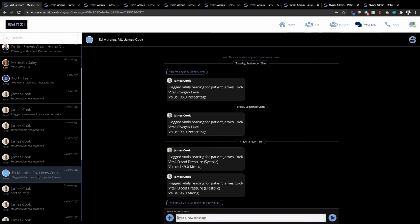team, as you could see here from a couple weeks ago when this patient did take the reading, I will get a push notification to my device saying there's a flagged vitals reading. It's not going to display any PHI information directly on my phone or my tablet. I will just click on that notification on my device. It's going to take me right to the secure messaging area.